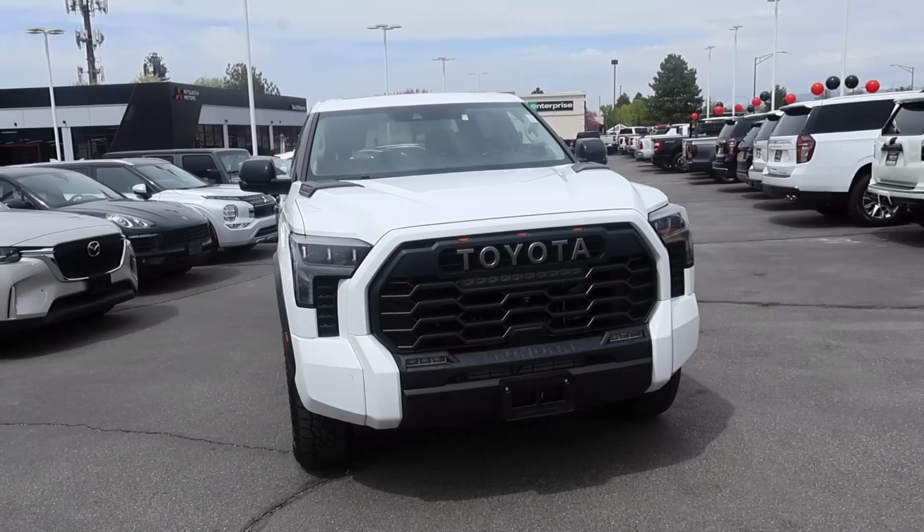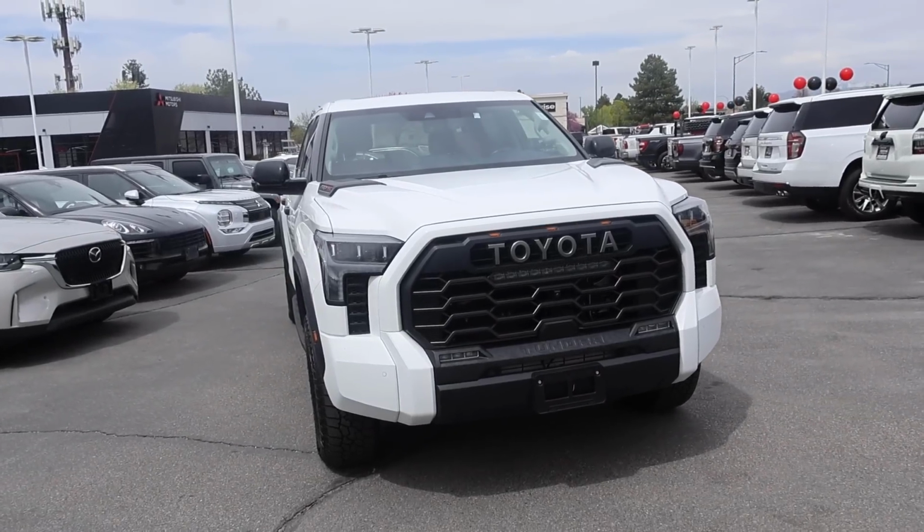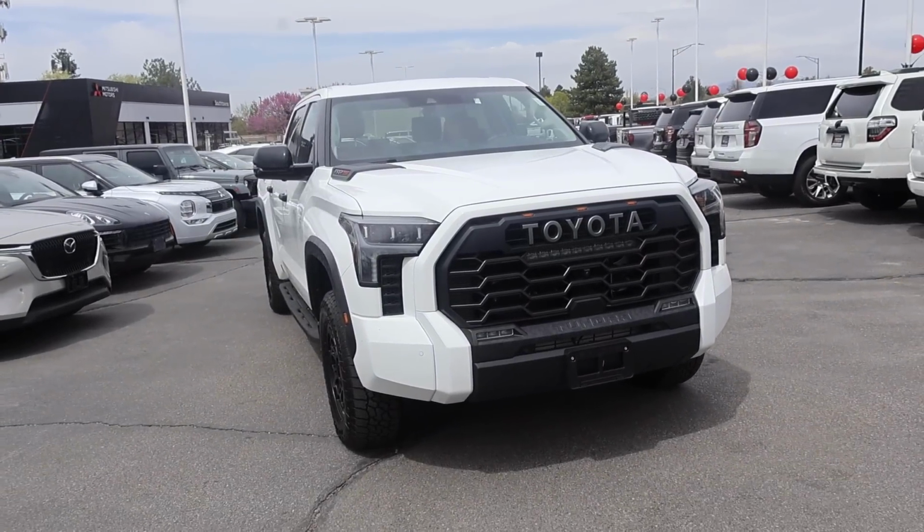Hey everyone, it's Ben Hardy here, and in today's video we'll be reviewing this Toyota Tundra TRD Pro with some miles, and we're going to talk about whether or not the new Toyotas are actually reliable. There's been a lot discussed with these new Toyotas and issues, so anyways, we'll talk about all of it in today's video.